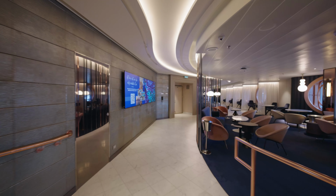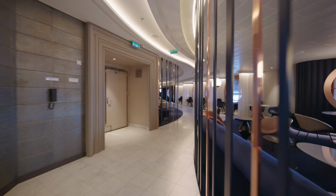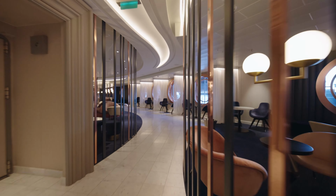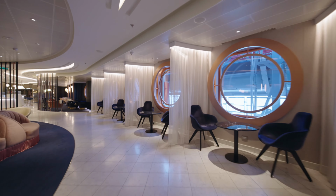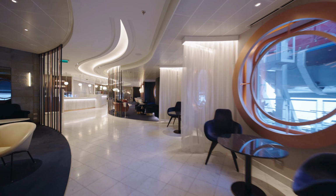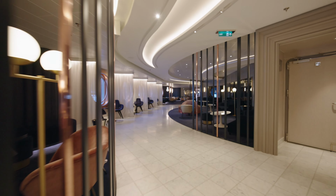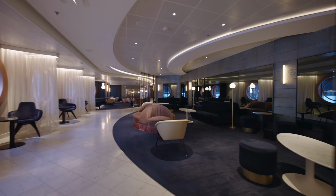Another bar lounge in this area is called Sip. This is Virgin's curated champagne lounge. In addition to being a bar in the evening, they actually serve some breakfast items here occasionally, and in the afternoon you can have a special high tea here. The high tea is an additional cost, but it does look very luxurious, so definitely consider it if you're into high tea.